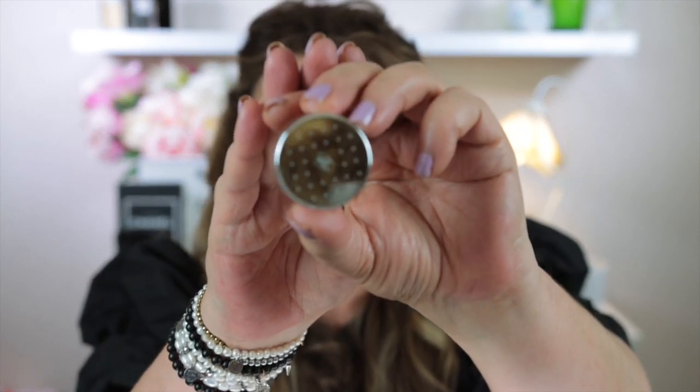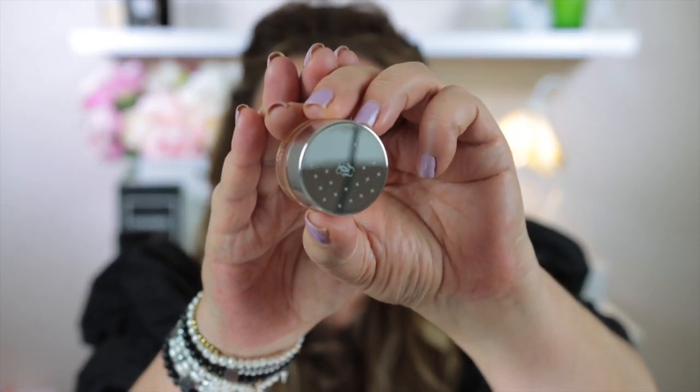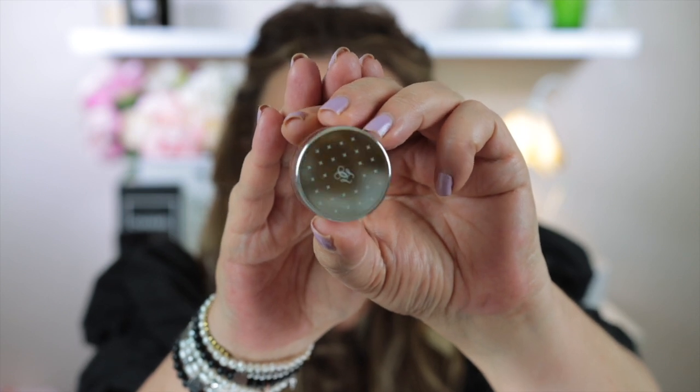This has really beautiful packaging as well. This is what the cap looks like. It's quite reflective, but also has the stars on. I think this is really, really pretty. When you first open it up, it does have a seal on the top. It feels like a foam all sealed down. So if you receive yours and it hasn't got that protective seal on it, then I'd definitely send it back.